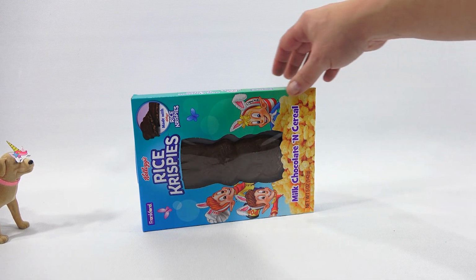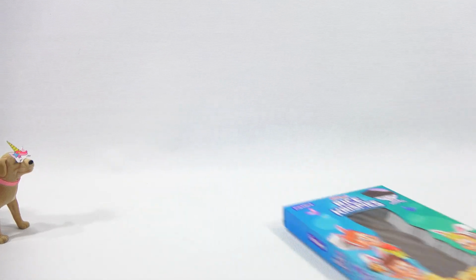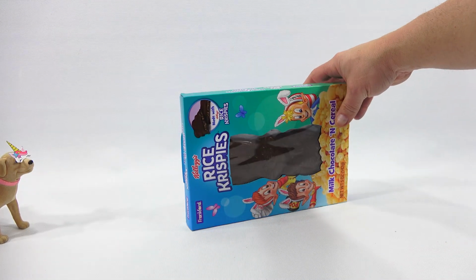Got it? Uh-huh. I don't know why the box is like this. I would have put the box like this. Can't see very well, LPS Dave. Okay. Let's keep the box like that.